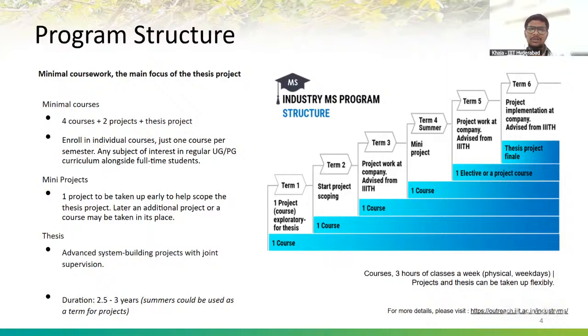Moreover, this is a flagship program of IIITH, because we already have an MTech program, but most of our undergrad students come for the MS by research as an integrated program, or students directly from UG come to the MTech through regular admission channels. But as this is a flagship program, its intention is to get working professionals into research. So I'm leaving this slide for you all to understand the program overview and structure.